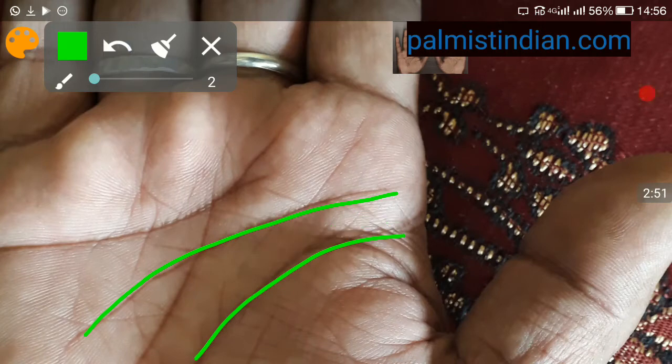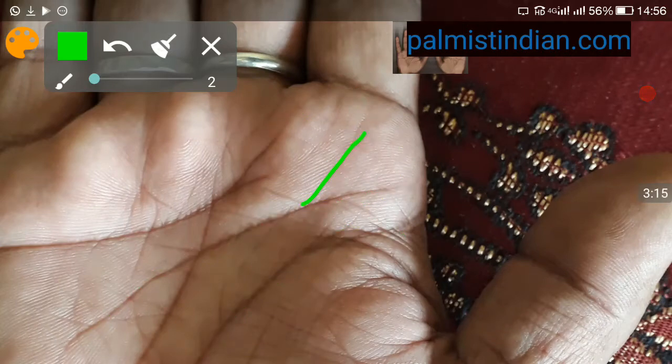And this is the headline. So any line going backwards towards the mount of Jupiter is the best line. It makes a person more ambitious. They're more forward looking, and these people basically do well in their life, and they always attain high positions in their life. If you see, the line is very prominent without any cuts or so. So this means that wherever they go, they would always be in a commanding position.